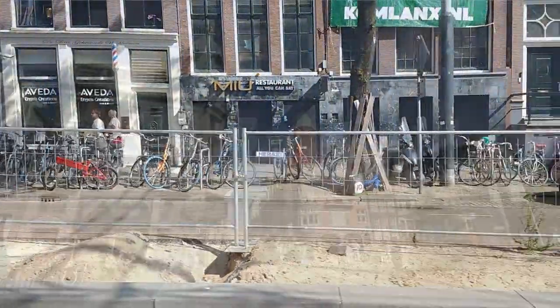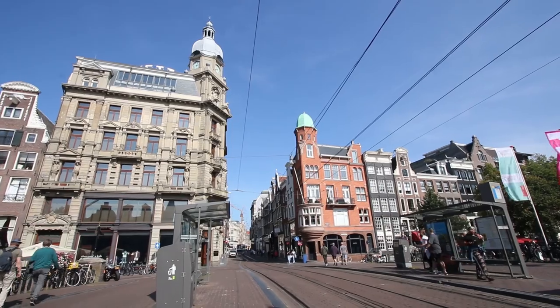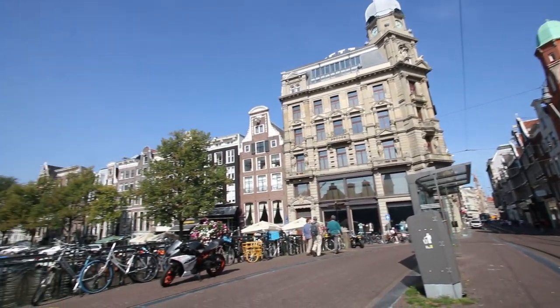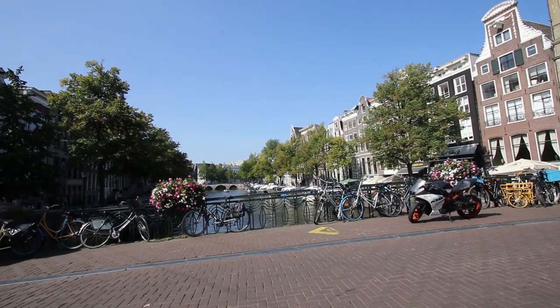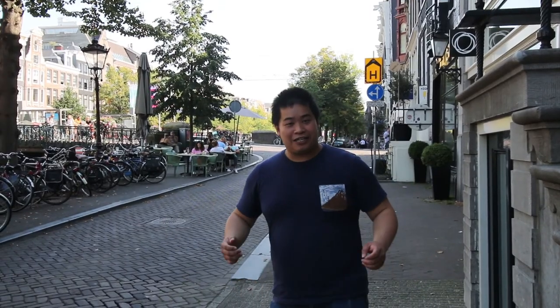Keizersgracht. And we're here at the stop Keizersgracht at the Leidse Straat.